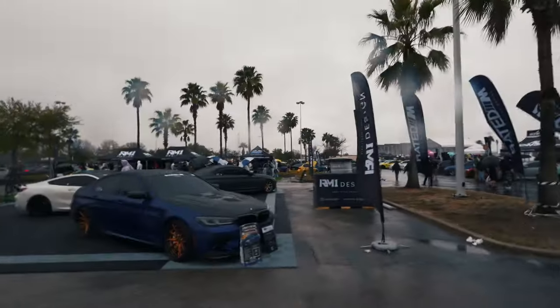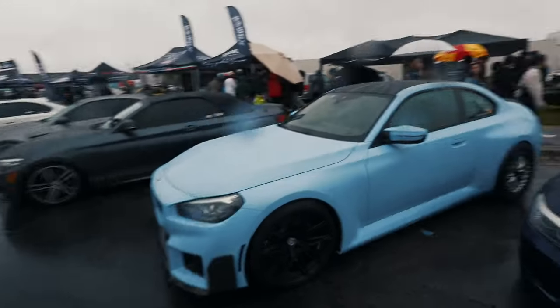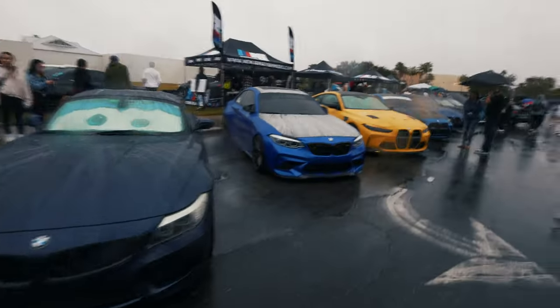This is the Rated M booth. Now, they are always known for having some of the craziest setups, and this year is no exception. I think probably their crew is almost 100 cars deep. Some more cars out here in front of the vendors. G87 M2 with a tire, love to see it.